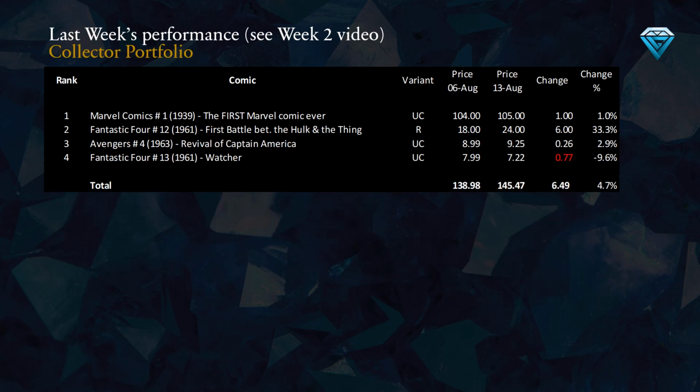This table shows you last week's collector's portfolio performance, and as you can see, in total the prices changed by 6.49 gems since last week, or 4.7% increase on average.